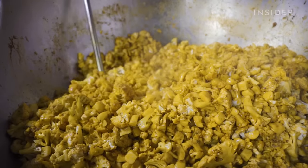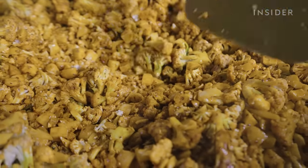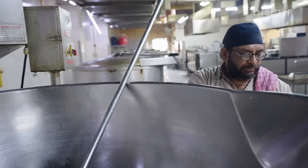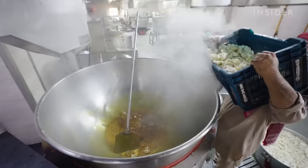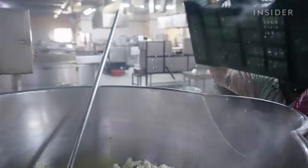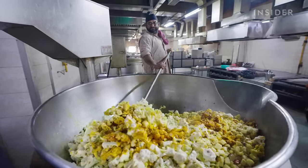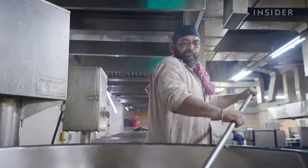Next up, the kitchen is making aloo gobi, a simple vegetarian dish made with potatoes and cauliflower. It starts with a tadka base of cumin, turmeric and chili powder. Then the chefs add in baskets of cauliflower and potatoes. They mix everything together to evenly coat the veggies and continue stirring until they are finished cooking.